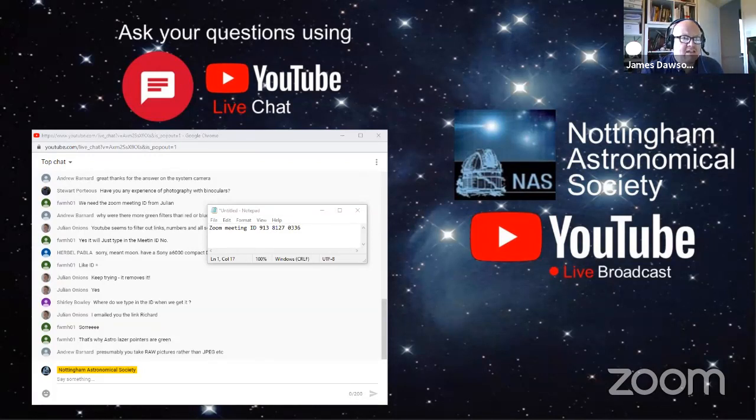Right. Gareth, they weren't asteroids in Gareth's picture. They were Galilean moons, Europa and Io. And the other thing I've written down is Martin Mobley's comet was a composite image of 1 minute exposures in RGB and 2 minutes in luminance. So a 5 minute total exposure.